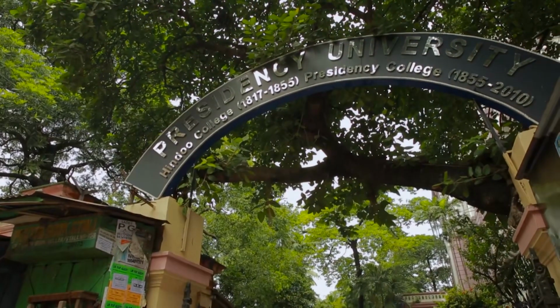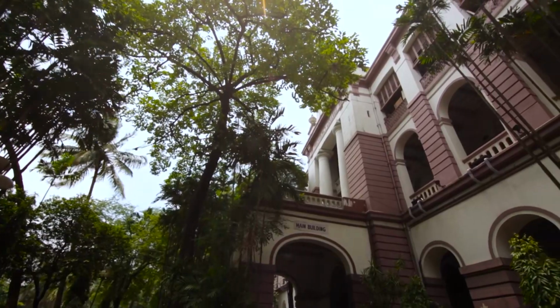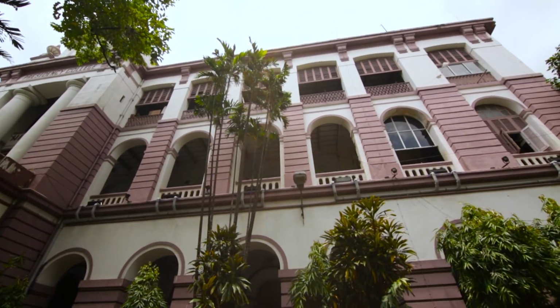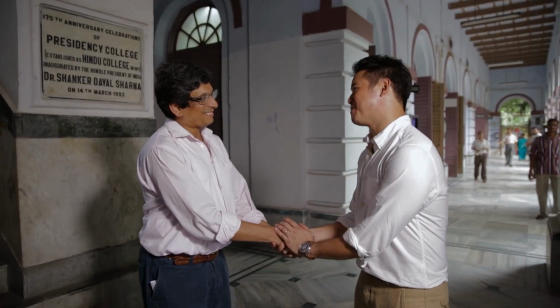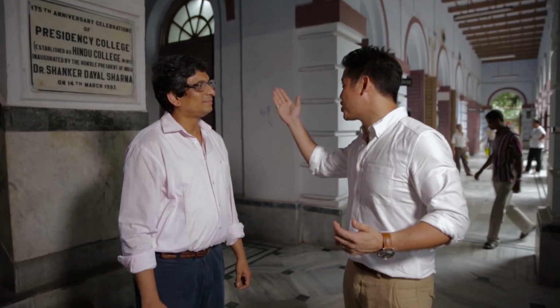And Presidency University is one of its most significant landmarks. Established in 1817, it is one of South Asia's oldest Western-style institutions of higher learning. I am eager to find out the role that this institution has played in propagating Britain's educational legacy. For that, I'm meeting Professor Rai Chowdhury, Dean of Presidency University. Please tell me a bit about the history of this place.